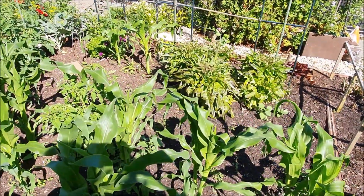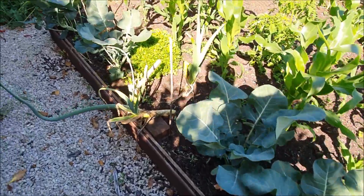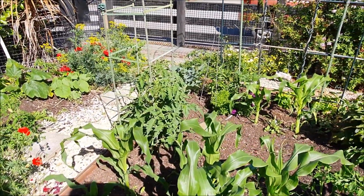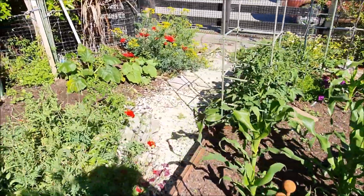Lettuce has gone a bit mad. I think these are broccolis. That lettuce was kind of self-seeded, and there are a couple of tomato plants in there at the moment. We'll sort of cycle things around as they go.